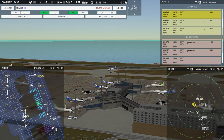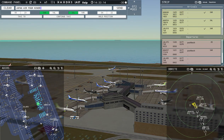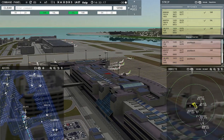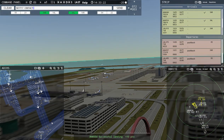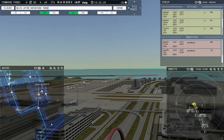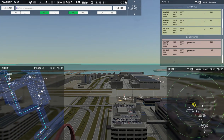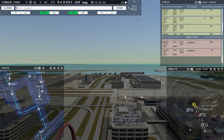Tower, Japan Air 4905 requesting push and start. Japan Air 4905, pushback approved, expect runway 05. Tower, 05 pushback approved. Japan Air 4905. Skymark 717, contact departure. Roger, good day. New Sky 15, after departure turn right 230 degrees, runway 05, cleared for takeoff. After departure turn right 230 degrees runway 05 cleared for takeoff New Sky 15.